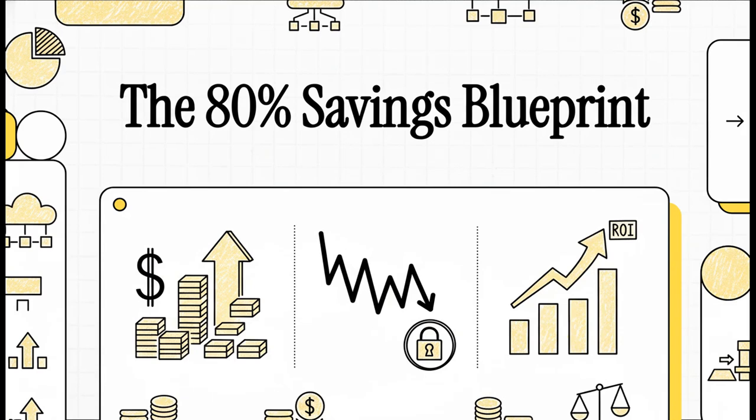Today, we're going to skip the deep technical jargon and get right to the point. We're breaking down a financial strategy, a blueprint really, that managed to slash data infrastructure costs by a staggering 80%. This is all about translating a complex tech migration into a language that really matters to the bottom line: cost, risk, and of course, return on investment.